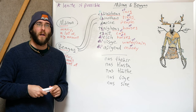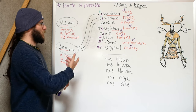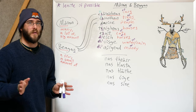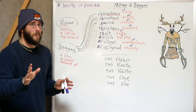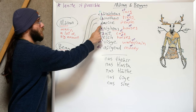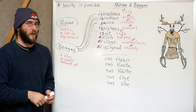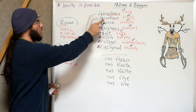I mean, I don't know every single one, but the majority of the ones I've encountered use this old pattern, Bikandunya. So the thing to take away here, it may sound confusing and you think, oh, I thought I knew it, and now it's just crazy again. It's actually pretty straightforward. If you use Mòran or Beagan and your next word starts with a D, you don't lenite. So using this traditional pattern, Mòran and Beagan do not lenite a D.